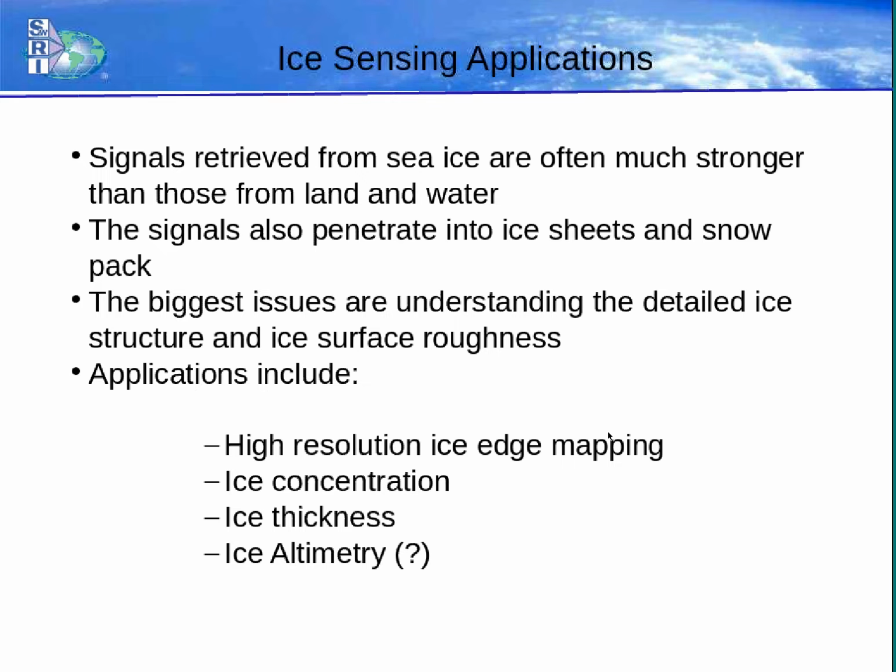The same thing with ice altimetry. You could probably get accuracy, but there's not a lot of coherent phase in the signal. Even the coherent phase that is there, we're finding right now, it's almost impossible to unwrap the phase and get a phase range. I think the better ones are ice concentration, possibly ice roughness, and then the ice edge mapping. You might be able to see the transition as well.